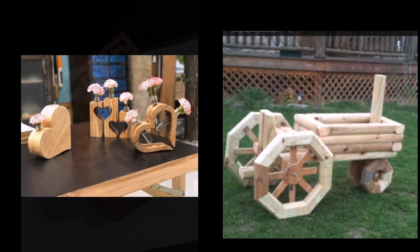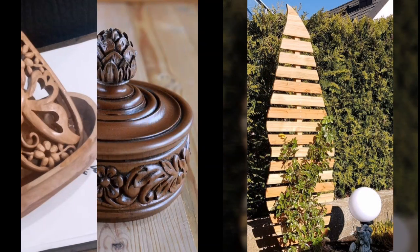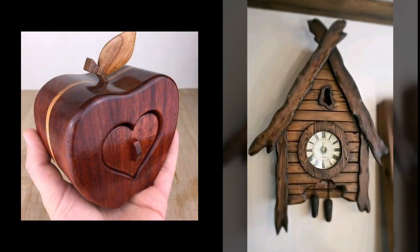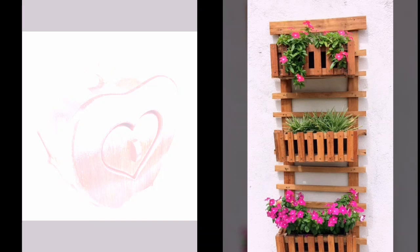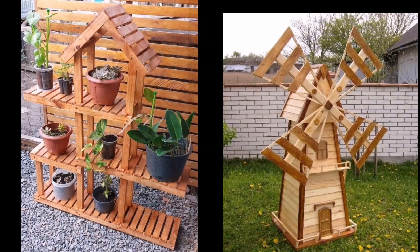So friends, if you want to buy these very beautiful woodworking ideas, woodworking projects and decor ideas, then I will tell you some website names like AliExpress, eBay.com, ETSY.com and Amazon. You can buy these very beautiful objects easily online, on these websites at a very reasonable price.